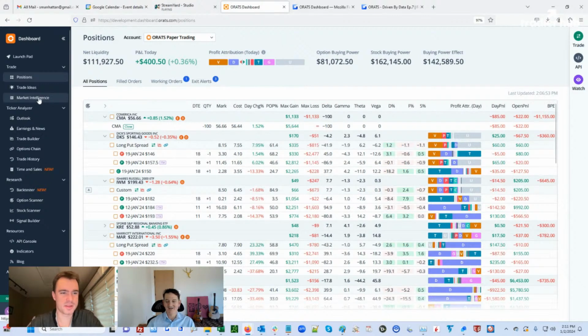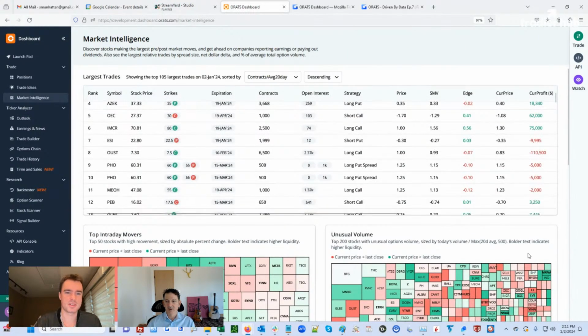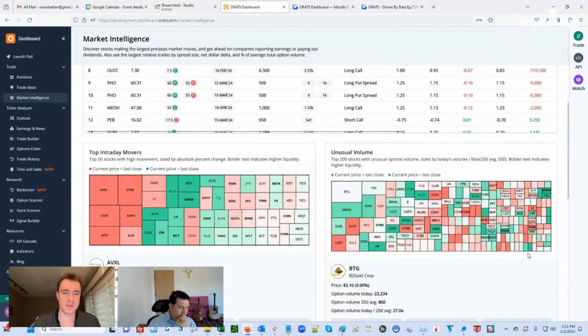So we're looking at the time and sales and the market intelligence tabs for this week. Both of those have information about the largest trades. The market intelligence has the largest trades for the entire market, sort of at a glance, with some tables here for unusual volume and intraday movers. And then we'll look at the time and sales tab in a bit, which has very specific time and sales data for a specific stock. So large trades for a specific stock versus market at a glance.